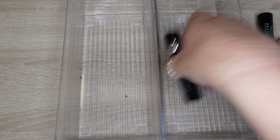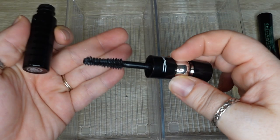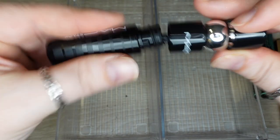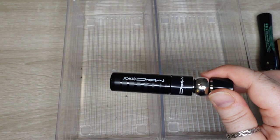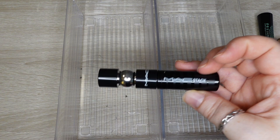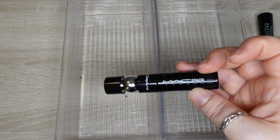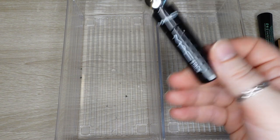And finally, I have the new MAC Stack Mascara. This again is just a mini. It has a very similar applicator to that Huda Beauty. I noticed that right away when I opened it. I love this mascara. I think it has great pigmentation. It's not chunky. It doesn't transfer on me. It gives really good length. I was surprised when I got this because I haven't had many MAC things wow me recently. I love this.